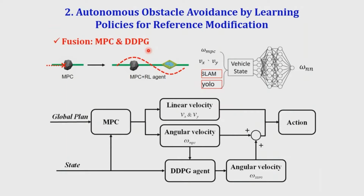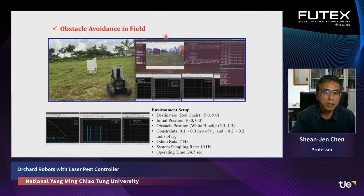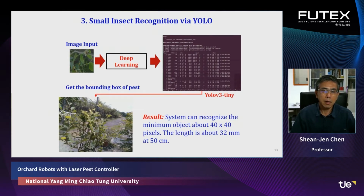So fusing them together, the vehicle can follow your reference path and then avoid obstacles to reach your target. This is a test in the field for obstacle avoidance. So then the vehicle can reach your target, like the tree.